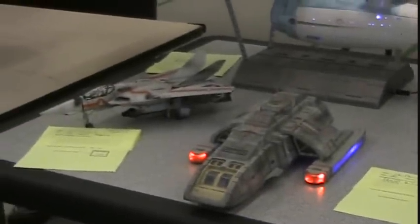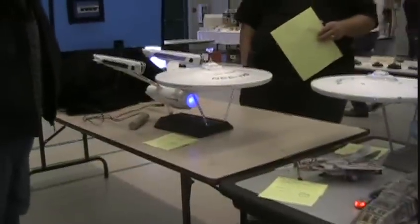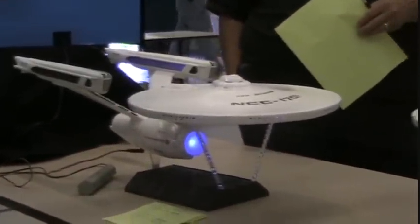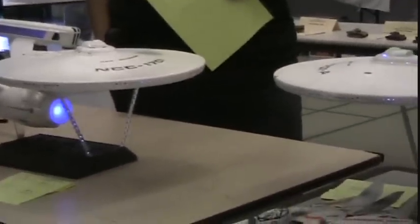Anyone who knows me or has watched any of my videos knows that I have a soft spot for sci-fi. In fact, every one of my entries this year was in that category. So imagine my surprise when I discovered that mine was not the only 350th scale refit Enterprise to be entered in the show this year. In fact, it wasn't even the only one with lighting effects.